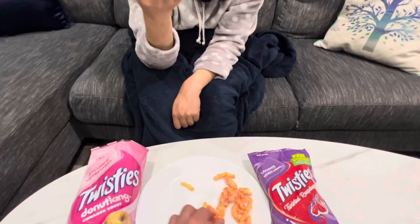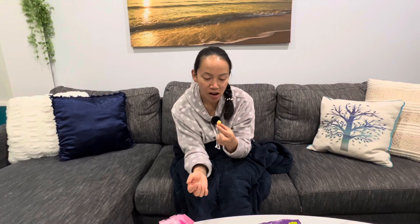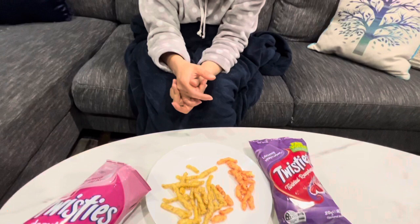Let's eat this Twisted Raspberry one just to make sure. Make sure you still hate it. Oh yeah, it's got that raspberry lolly flavour thing going on. Oh, that is very, very artificial raspberry smelling. More. Let's see. More? Are you hoping more makes it better? Yes. Maybe. Because it's very light in flavour, so the more you eat, the more concentrated it'll get.